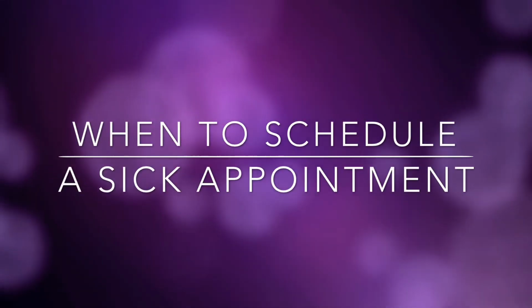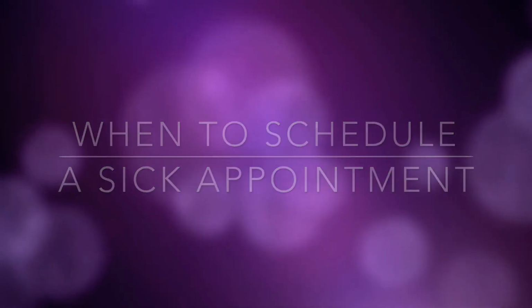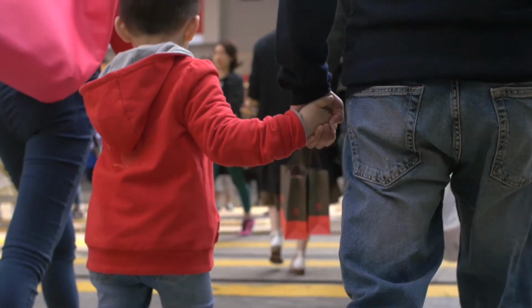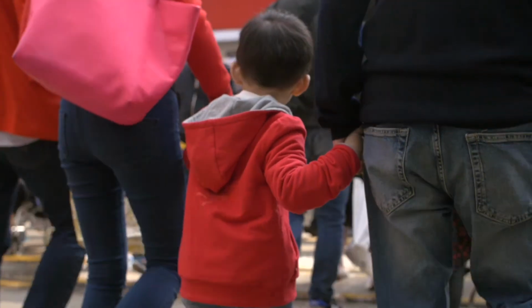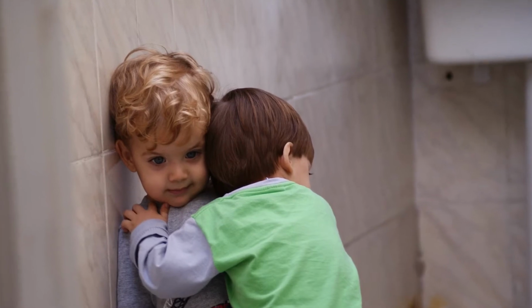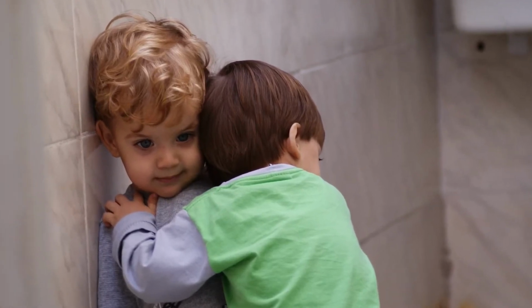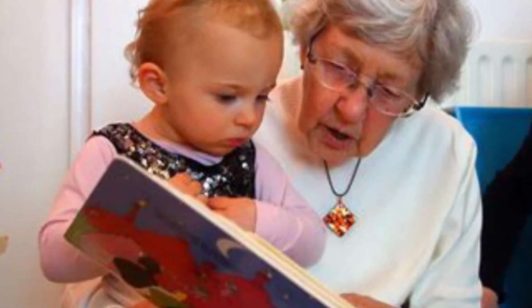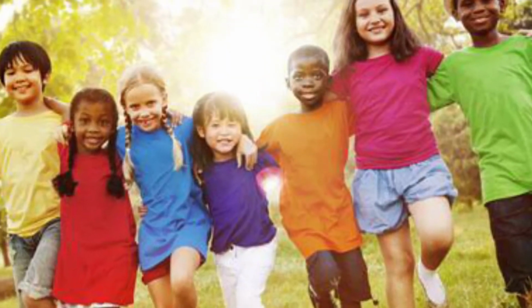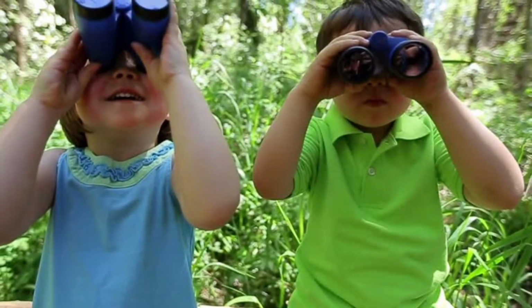When to schedule a sick appointment. If your child has a fever without any other symptoms that last more than 24 hours, please schedule a sick appointment. You will also want to schedule a sick appointment if your child has a fever associated with earache, persistent cough, runny nose, congestion, vomiting for more than 8 hours, excessive crying without a cause, listlessness, stools with blood or mucus, difficulty breathing, rash, headache, or stiff neck.